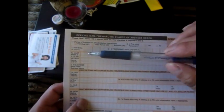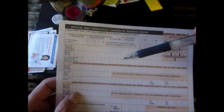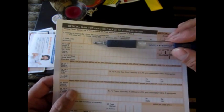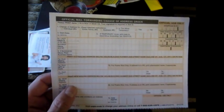Another thing with the last name and with entire family, I always tell everybody, if you have a hyphenated last name, Smith Jones, or something like that, I always say do a separate card per last name, because then Smith will be forwarded and Jones will be forwarded, so you know you cover all bases. All of your mail will be forwarded to you.